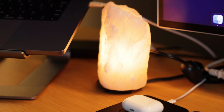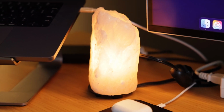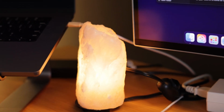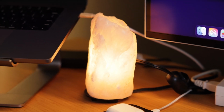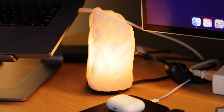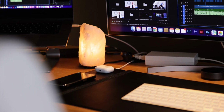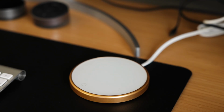Okay, these last three things are really just personal preferences, but they are also probably the three cheapest things on my desk and probably three of my favorites. The first one being this little salt lamp. My mom gave this to me a few years ago for Christmas, and sometimes her random little gifts for Christmas are hit or miss, but I freaking love this thing. It just adds this perfect glow. I mean, I have it on even during the day. I love it. Second is this hot plate for my coffee.